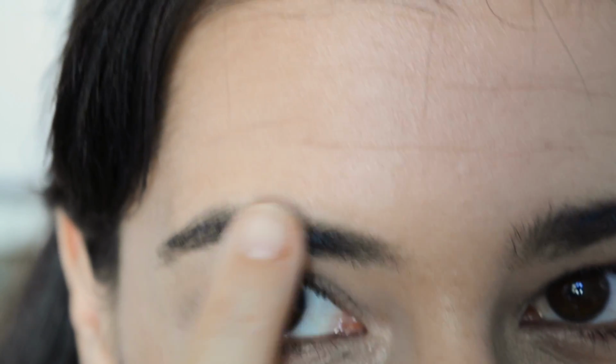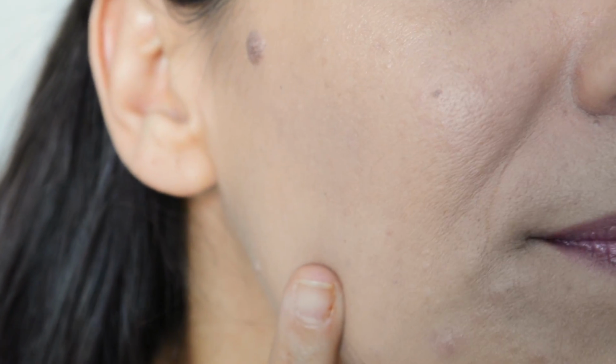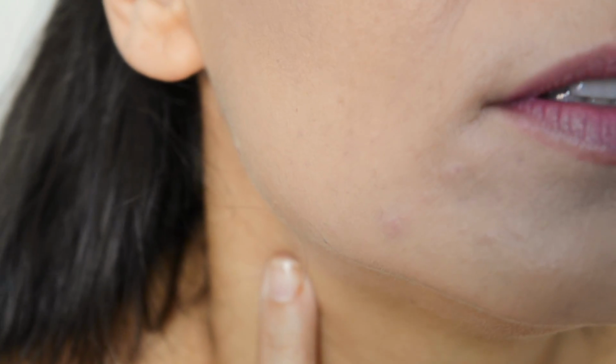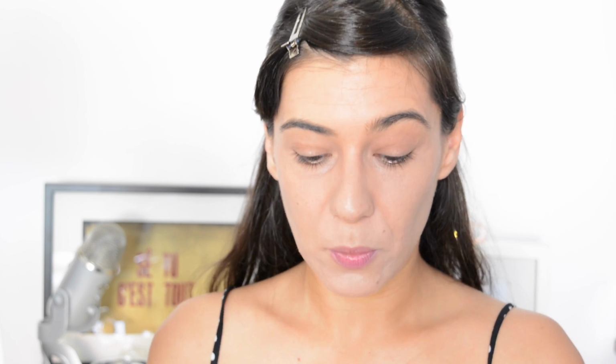Both sponges. Here we are, up close and personal. On the forehead, Beauty Blender, Real Techniques, no difference. Then we go here, let me just focus. Beauty Blender, Real Techniques. On my blemishes, Real Techniques, Beauty Blender. I honestly cannot see much of a difference between these two in terms of application.